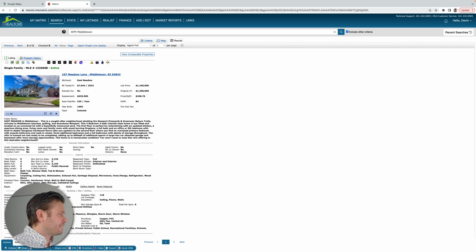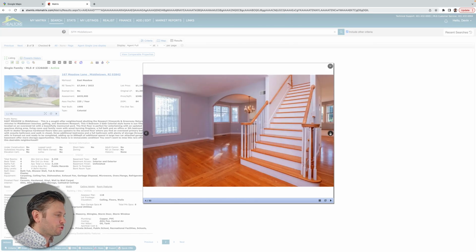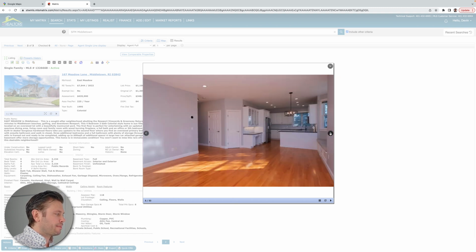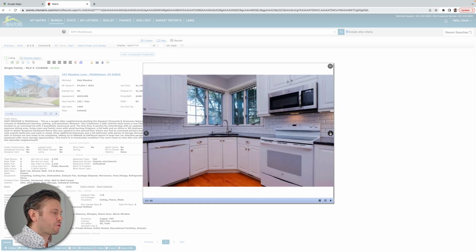The next property that's active on the market is 167 Meadow Lane. So I'll click through some of those photos. This is currently on the market for 1.1 million. This is a 4-bed, 3-bath and sits over 3,000 square feet. But again, just trying to give you a quick snapshot of this property.